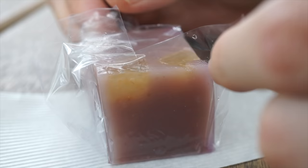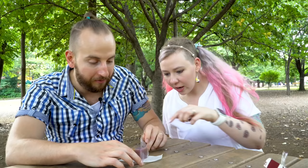This one is really pretty. Like, it's a perfect cube and it's got little pineapple in there. I don't know what that gorgeous one is. It's almost like a passion fruit.